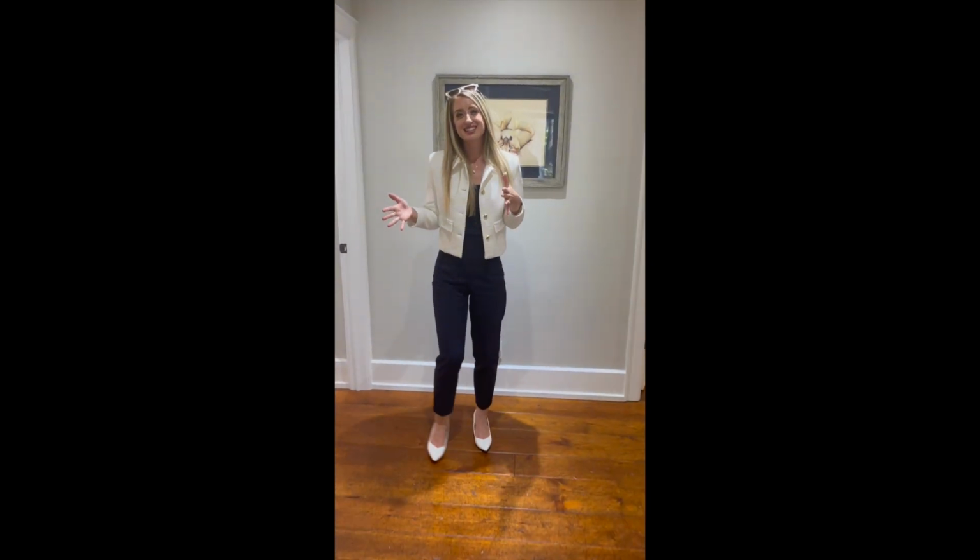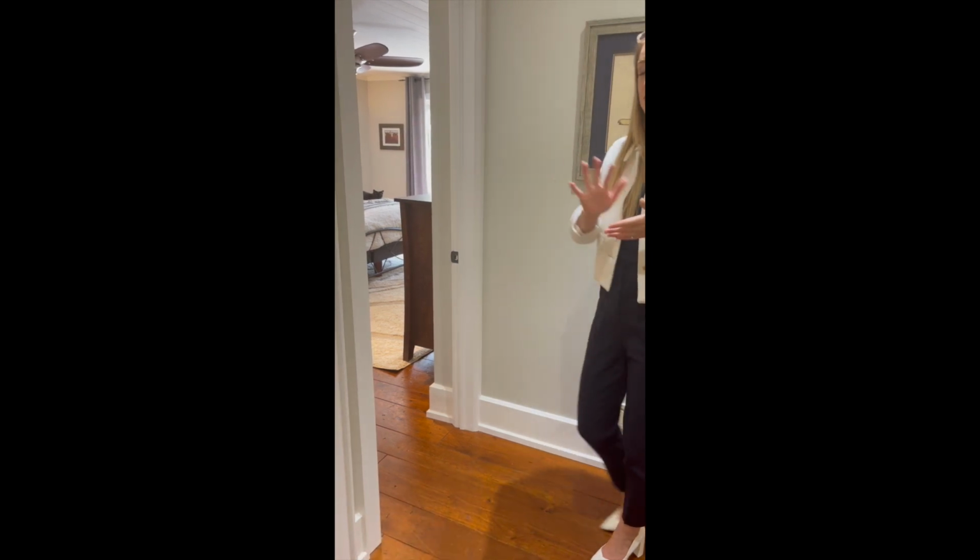And now coming back inside, we've got the other guest bedroom that I'll let you have a look at. Again, great picture windows with a double closet.